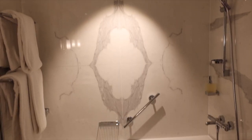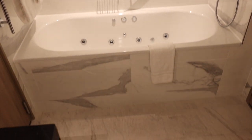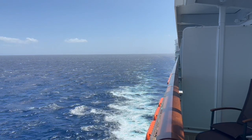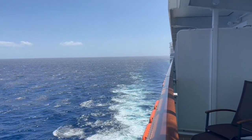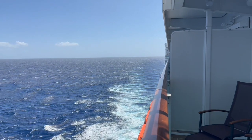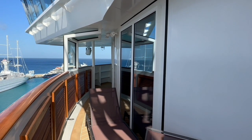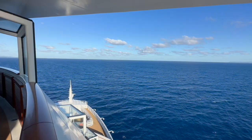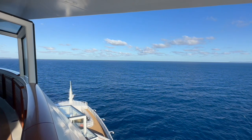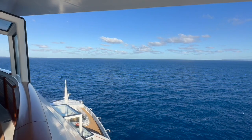There was plenty of space in the bathroom and the shower was very powerful indeed. The jacuzzi bath was very good as well. We had great views looking out of the side of the ship. Sometimes we can see people from the bridge. We also had great views looking over the bow of the ship during the sea days and in port days.